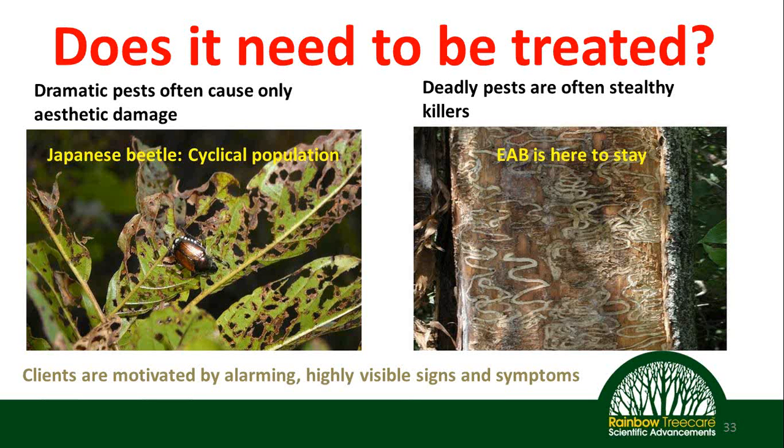And EAB is not going away once it sets up in an area. Whereas the Japanese beetle might spike for a few years and then almost disappear for a few years. That's how it's been going around here. But a little perspective is in order about whether it really needs to be treated. If you want to keep the ash around, you need to treat that. You could forego the Japanese beetle treatment and it's not going to kill the tree. So again, it goes back to finding out what's really important to the client. Not that I would be trying to drive a certain agenda either way. It's just providing some perspective and finding out what's really important to the customer.